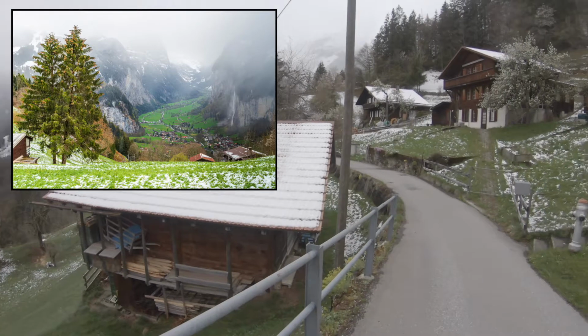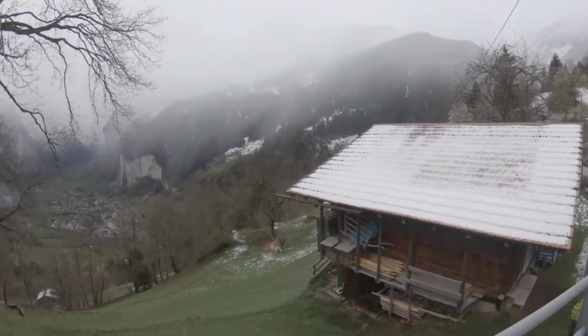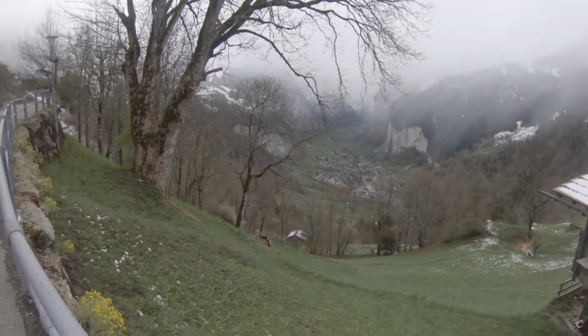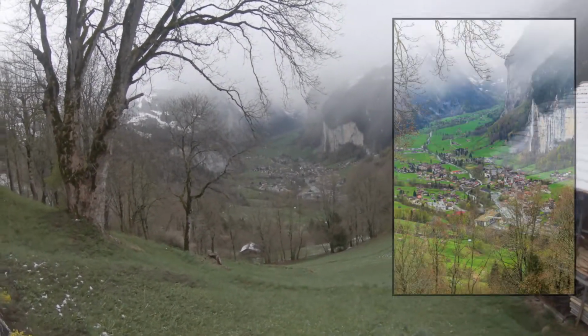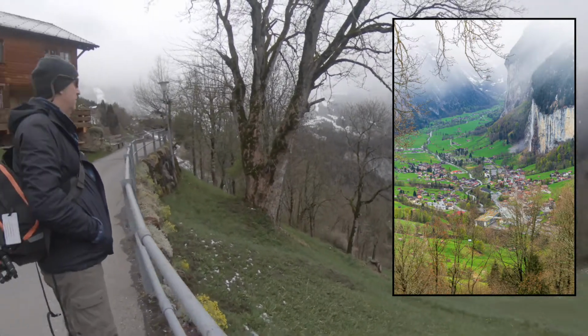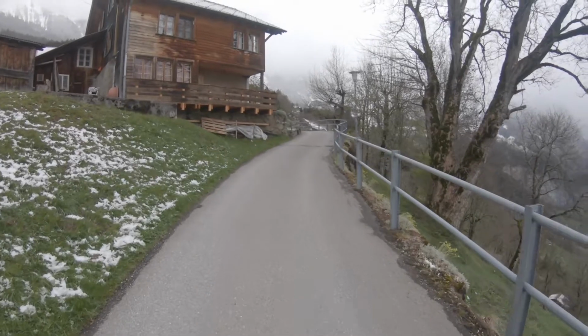walk around and see if we find any more spots where we can get a picture of Lauterbrunnen down in the valley. Like that with the waterfall, Staubbach waterfall in the background there. So we're gonna go ahead and walk up this trail a little ways and see what we can see.